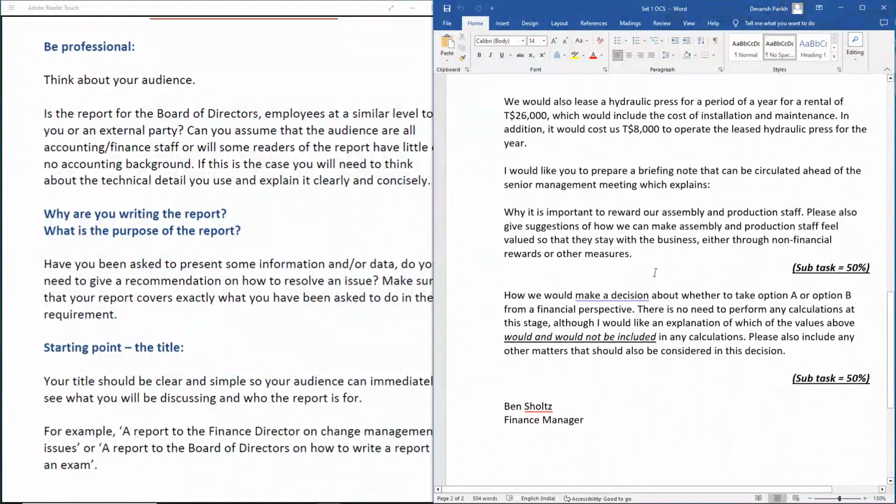And as I'm reading the question, I'm speaking to myself to explain the question to myself. "I would like you to prepare a briefing note that can be circulated ahead of the senior management meeting, which explains..." So now the actual question is coming to the fore.